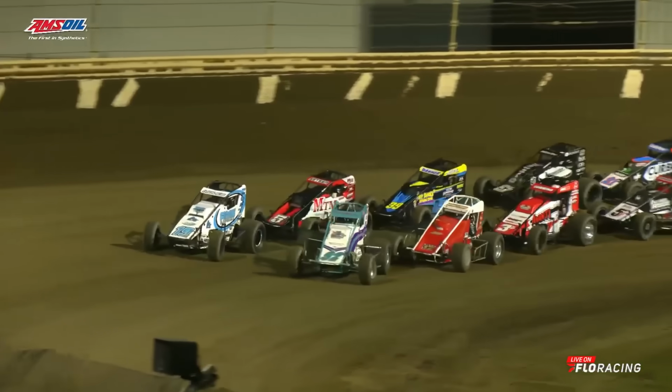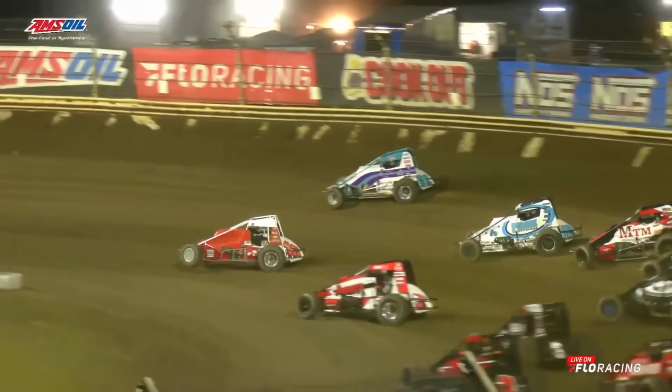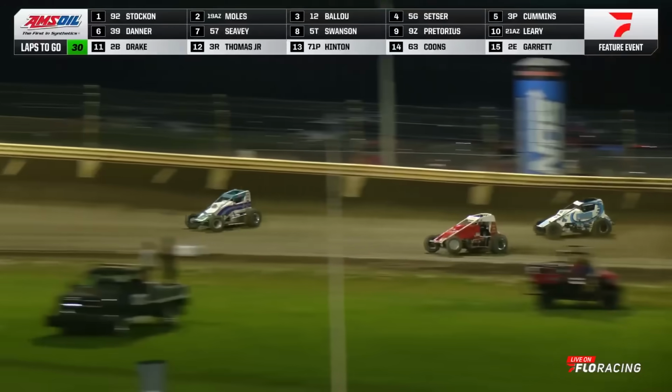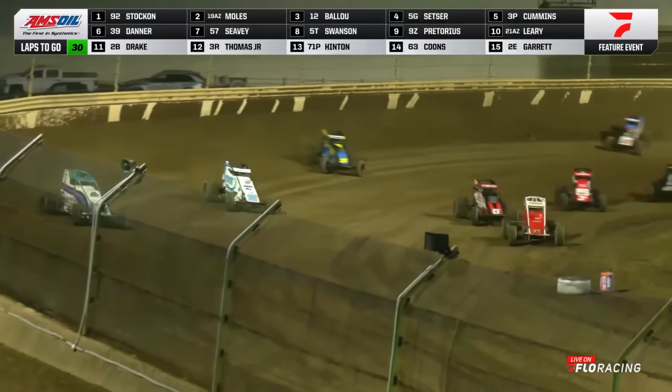This is what you saved your lunch money for. To the green here at Kokomo. You're going to race off into turns 1 and 2. The high side flying for the 92. The Moose going to gallop off here in the number 92. It will be Stockin coming around to lead lap number 1.